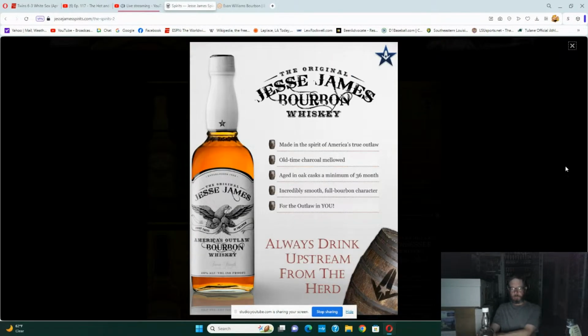So here's Jesse James bourbon whiskey, made in the spirit of Outlaw. Fine. Old time charcoal mellowed. Common method. Aged in oak casks, a minimum of 36 months. Well, wait a minute. My bottle says 24 months, 2 years, not 3. And every time I find this, and I just saw it about 2 weeks ago, it said 24 months. So all the bottles that show up in Louisiana, at least, are 2-year age. So there is a discrepancy. I don't know what the story is, but I can only go by what I'm looking at.